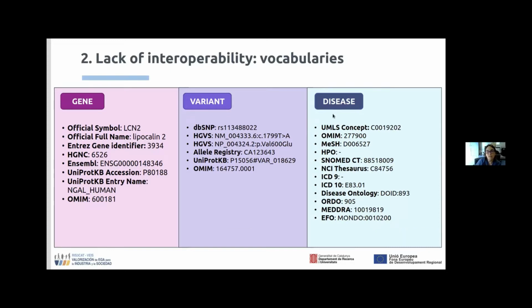And for diseases, I think this is even worse because we have different types of disease vocabularies. Sometimes they are super specific, like for example the Disease Ontology, which is more focused on monogenic diseases, and ORDO, which is used by Orphanet, which is a catalog of rare diseases, right? And sometimes some vocabularies would not cover all diseases.